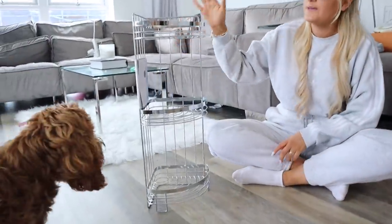So, I bought this for the ensuite because we don't have anything to put all the bottles and stuff on.